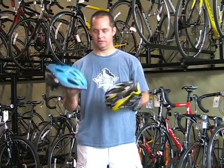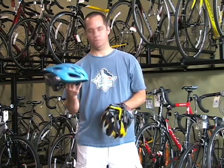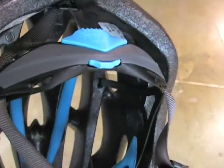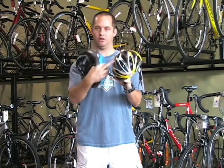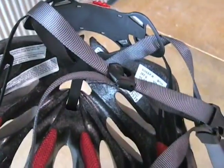Another difference between inexpensive and expensive helmets are the sizing options that you've got available to you. Most inexpensive helmets are going to be one size fits all. So you've got one size shell, and then all your adjustability is done using some mechanism here that tightens this headband area. More expensive helmets are generally going to come in different size shells. So you may have a small, medium, and large shell. You've got your adjustability within each of those sizes.